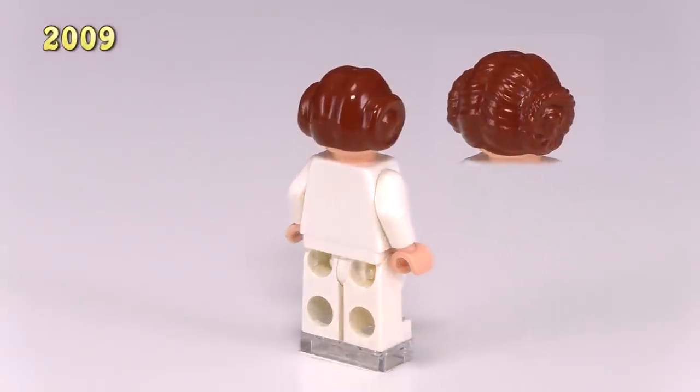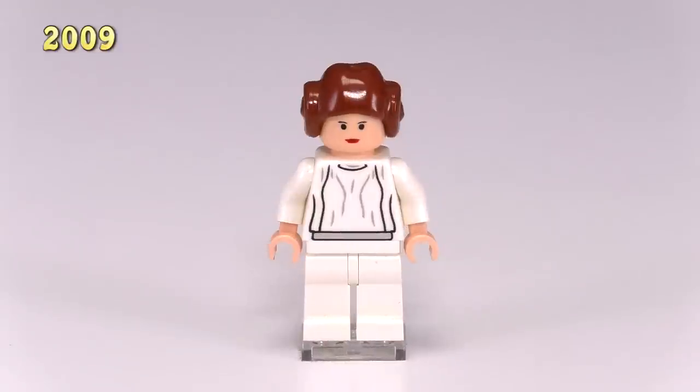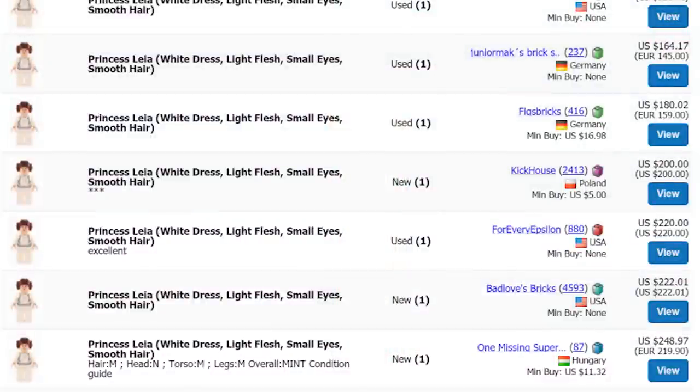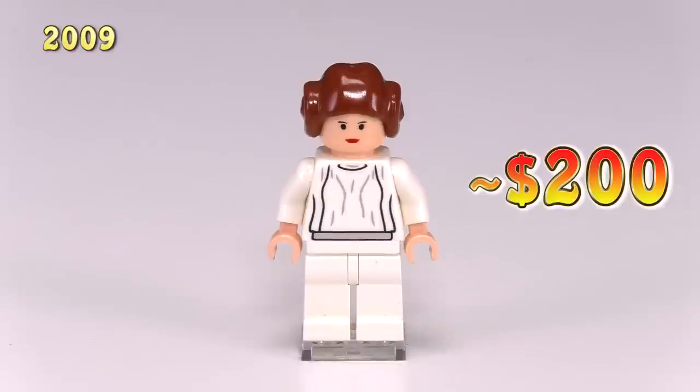Only produced during a certain production year and released within a very expensive exclusive set, a Princess Leia minifig with this hairpiece sold on BrickLink goes for $200. That is absolutely ridiculous considering this minifig on its own is around $20. So really just this smooth hairpiece to collectors is around $180.